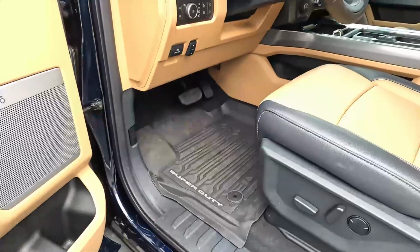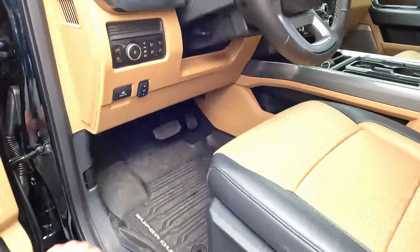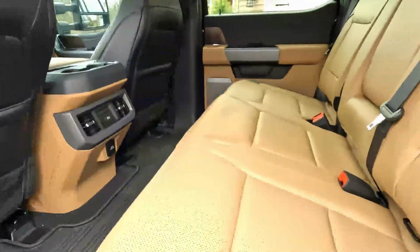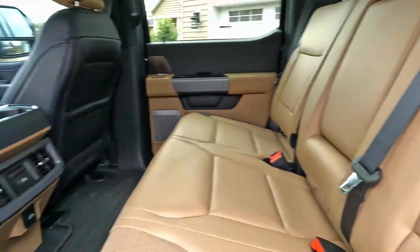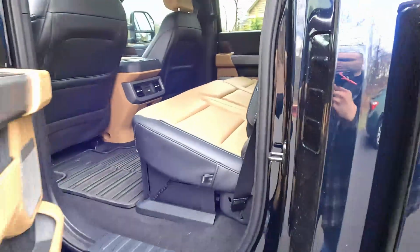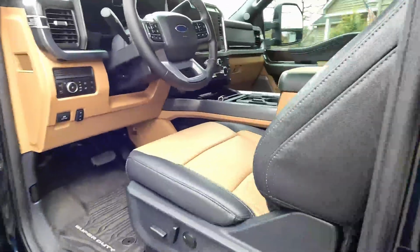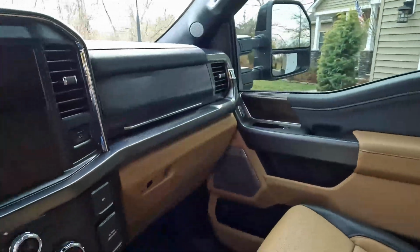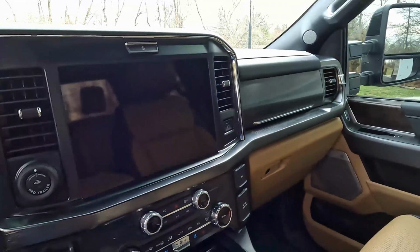So all-weather floor mats, I think they're fine. Rubber, with a nice Super Duty logo in there. All the controls on the side for a lot of the lighting and things like that. And the back is basically the same color scheme. Nice breakup of a mix of dark and tan. You have heated seats in the back, so we've already used those. They're really nice. They work well. The heated and cooled seats in this truck, I think, are going to be nice. They were good on my Raptor.